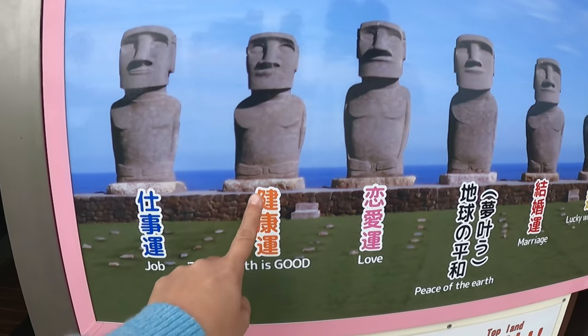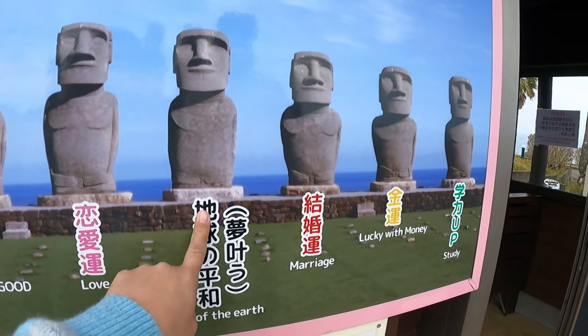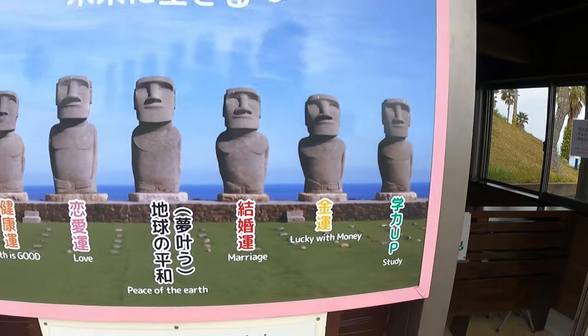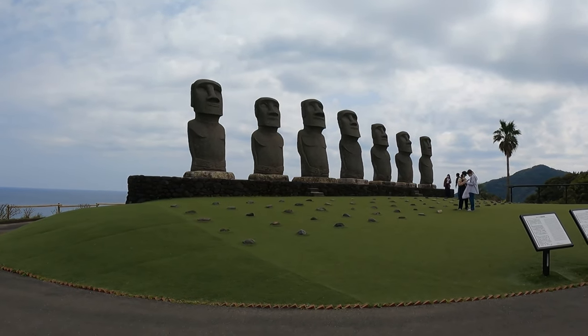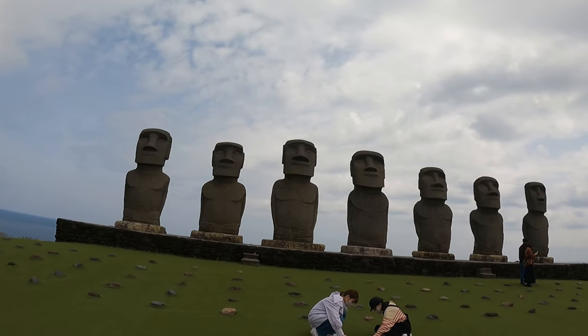Job, health is good, love, peace of the earth, marriage, lucky with money and study. When we stand at this gate, the Pacific Ocean spreads broadly in front of our eyes, forming a curved horizon.